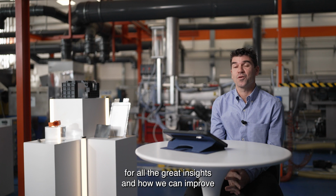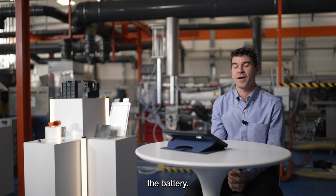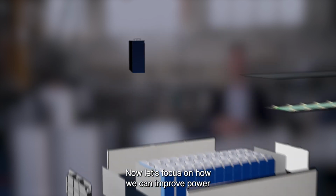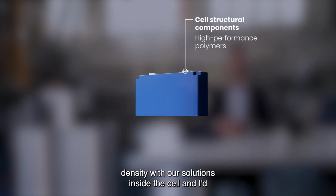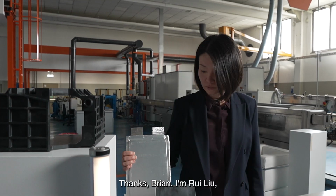Thanks, Stefano, for all the great insights on how we can improve battery system performance as well as lightweight the battery. Now let's focus on how we can improve power density with our solutions inside the cell. And I'd like to introduce my colleague, Rui. Thanks, Brian. I'm Rui Liu, Program Manager of Battery Material Platform.